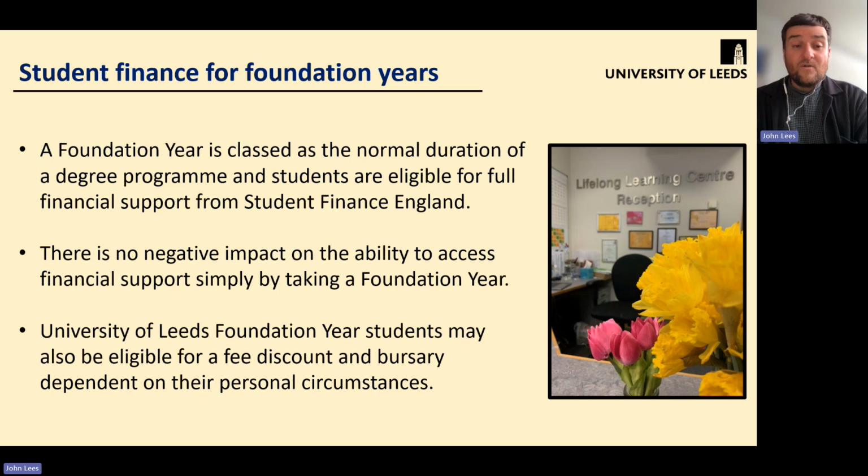And also, there's additional support that you may get from the University of Leeds, such as fee discounts and bursaries, depending on your personal circumstances as well.